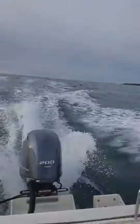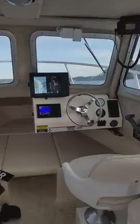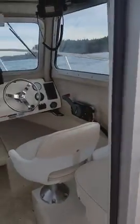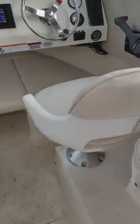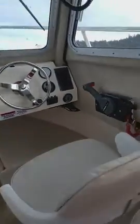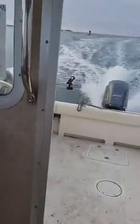So say you're out there a ways, it's a really nice day. You want to cruise in at, say you're 50 miles out, 60 miles out, beautiful day. You can just sit out here and just cruise on back in. You can see all your electronics. You can shift, you can steer. And these are really quiet actually on the inside. I'm really impressed, especially out there when I just came back.